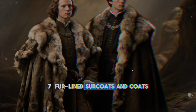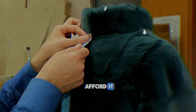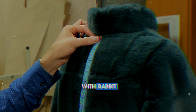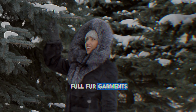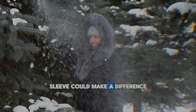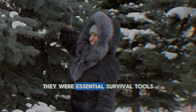7. Fur-lined surcoats and coats. Luxury meets survival. For those who could afford it, fur was the ultimate medieval insulator. Surcoats, or coats lined with rabbit, fox, or even sheepskin, offered unmatched heat retention. The fur trapped warm air while blocking wind. Peasants rarely had access to full fur garments, but they often patched their cloaks or hoods with small pieces of fur. Even a bit of rabbit fur sewn inside a sleeve could make a difference. For the wealthy, fur-lined coats were not just luxury, they were essential survival tools, especially during travel.